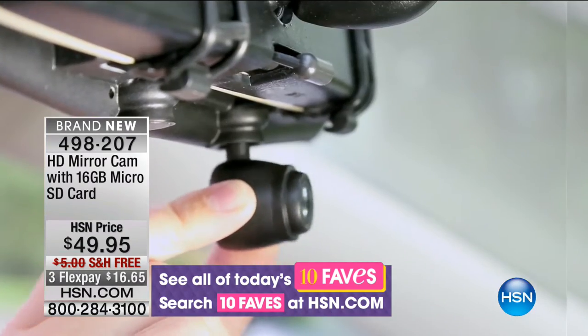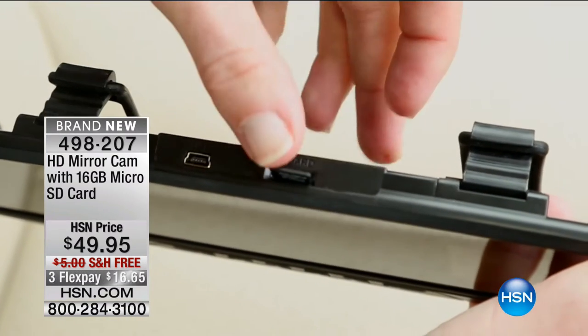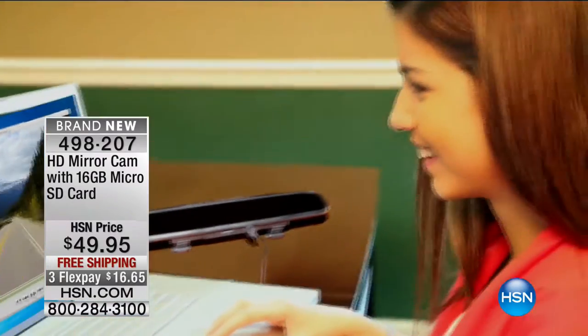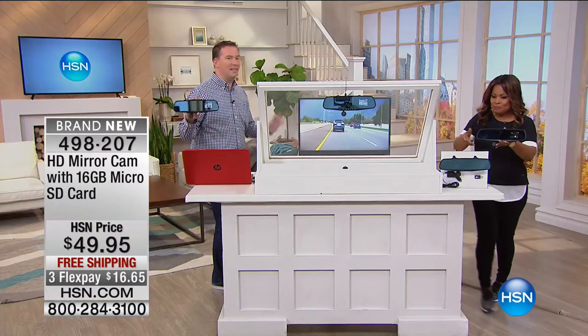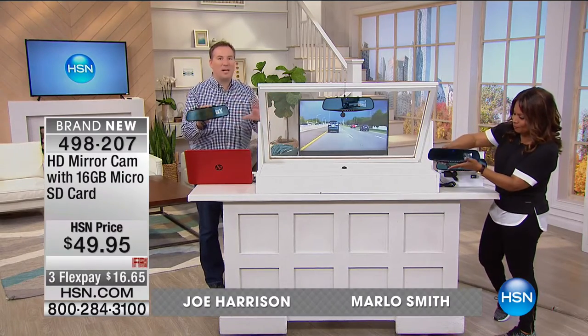Joe Harrison, who's one of our electronic experts who graduated from Ohio State with a computer engineering degree, is our expert for this presentation. It's nice to have you here, Joe. It's great to be here. I love technology, especially when it makes it super cool. It is very cool. First time we've ever had it.